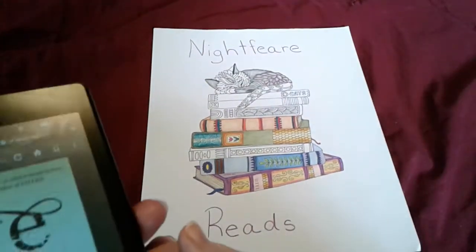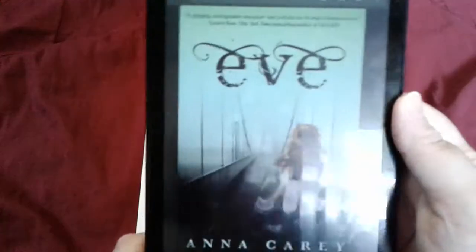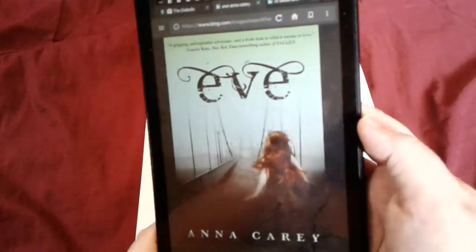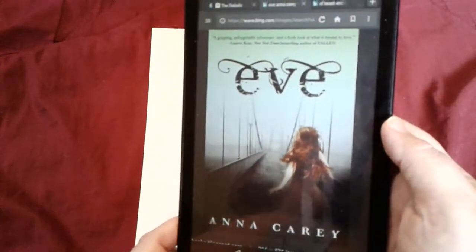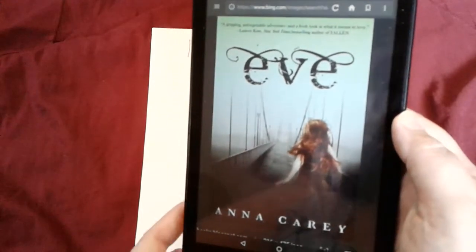Now, the next one, and I gave that one a 4. The next one I read is Eve by Anna Carey. And I was curious, so I was looking at reviews on this one. And there were some not so nice reviews.